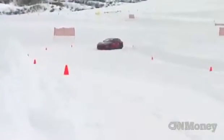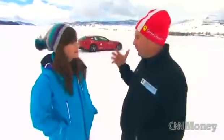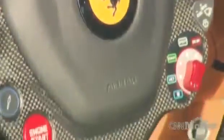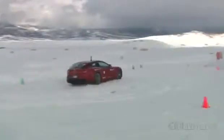And what do you hope that participants take away from this experience? I don't think in one day you can reach the total limit of this car, of course. They feel the safety. They hear the roar of the engine and the beauty of the car. It's a Ferrari. So.